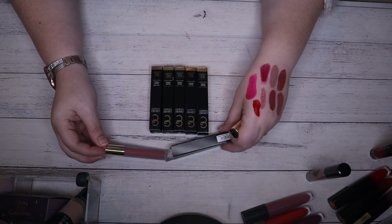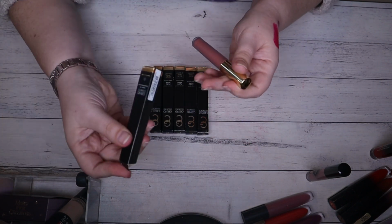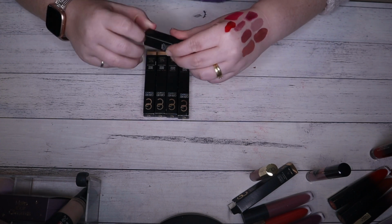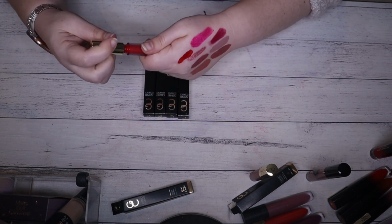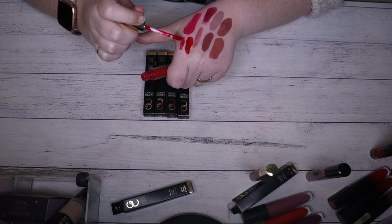I don't want to run out. I'm going to keep the new one in its box so I know that this is the new one and I'm going to finish this one first. So I will keep all of these, but let me just show you the colours that I picked up. This one here is in Immortal. This is a really, really pretty red as well. Let me swatch it next to the Luna Beauty one.